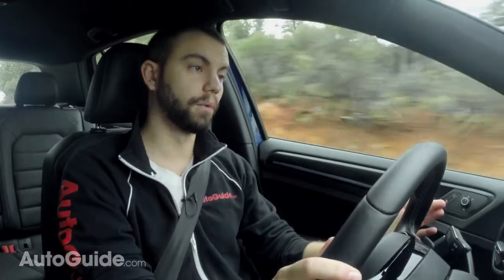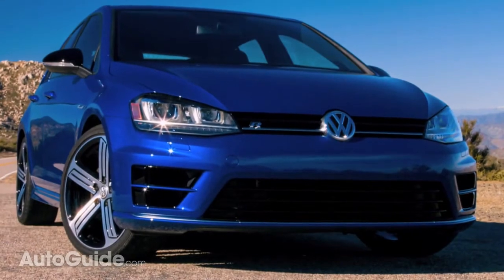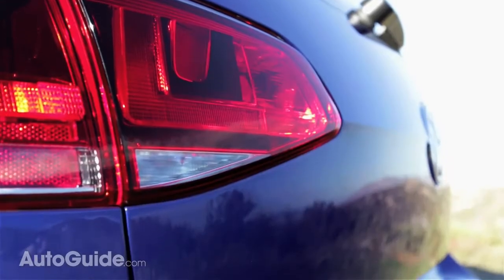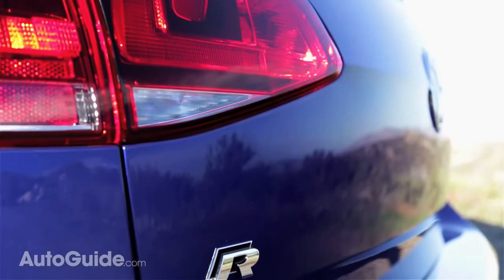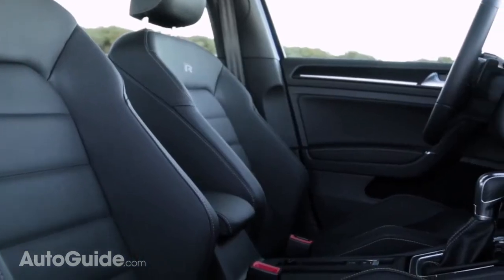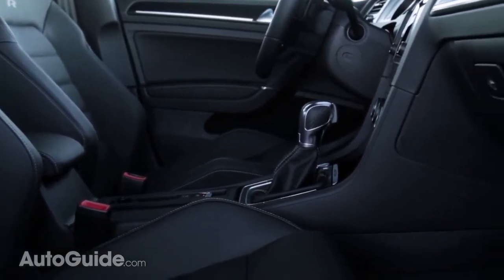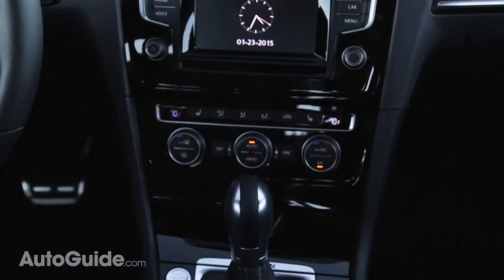So you can look at this car one of two ways. Either it's a Golf turned up to 11, or it's a cheaper and more practical Audi S3. After all, it does share the same platform with that car and powertrain, except for one key point. You can get this thing with a manual. Although, honestly, the DSG is so good that I'm not even sure which one I would go with.